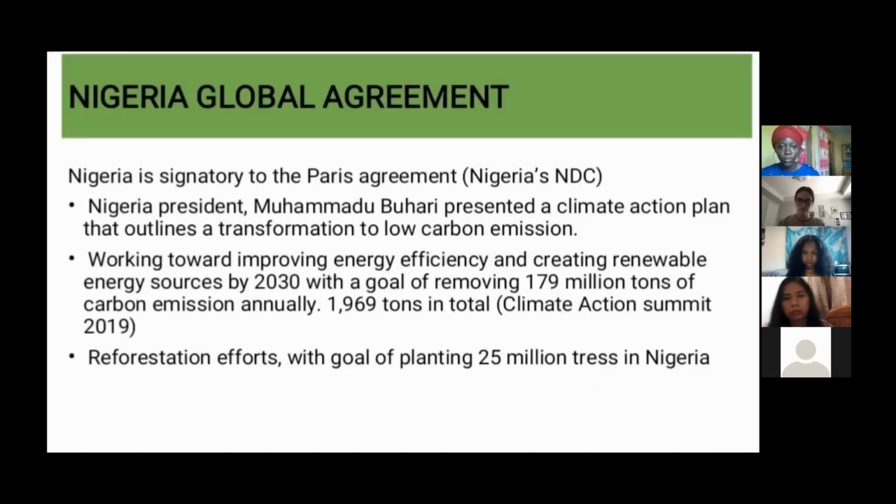So Nigeria is one of the countries that is signatory to the Paris Agreement. During a climate action summit in September 2019, the president of Nigeria, President Muhammadu Buhari, presented a climate action plan that outlines a transformation to low carbon emission. The president also said Nigeria is working towards improving energy efficiency and creating renewable energy sources by 2030, with a goal of removing 179 million tons of carbon emission annually, which would be 1,969 tons in total. And the president also said that Nigeria is working towards planting 25 million trees by the year 2030. The next slide, please.